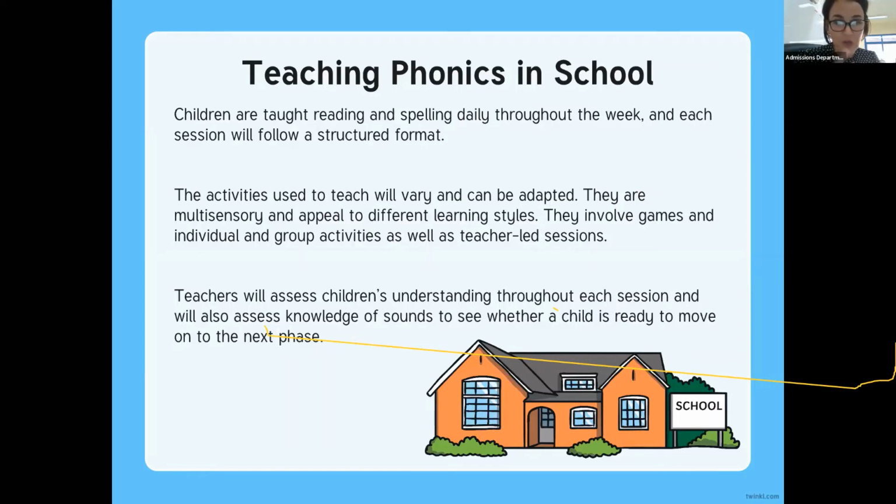Children write in glitter with their fingers. They write in shaving foam with their fingers. They write in paint with their fingers. There are lots of different activities. Children can also learn to write and to spell words by building them with magnetic letters or with phonics flashcards. So there are lots of different ways that we can promote reading and writing in school before we think about let's get them sitting down with a pencil and paper.